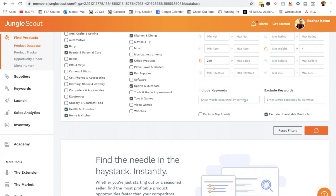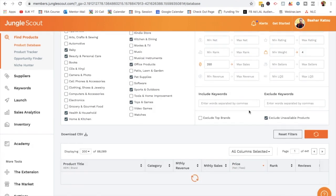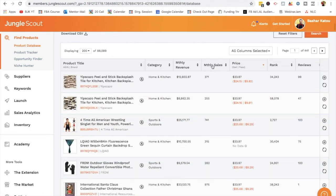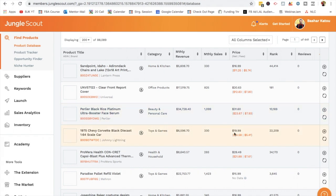You go about going down and just seeing what products are out there and what products you are getting, right? Now, one thing you do need to know is that you can ascend and descend it however you want. So you can go from price, higher to lower. Monthly sales, the same thing. Monthly revenue, reviews, the same thing. So let's say you want to look at products that are at least competitive, okay? So you can go about it that way. However you want to go about it, you can.